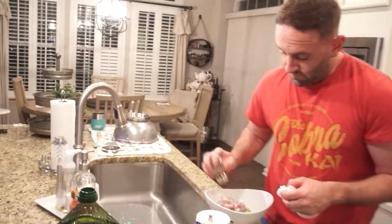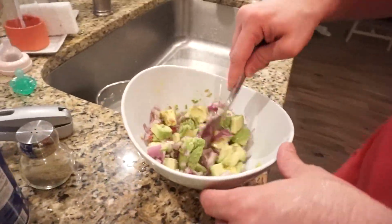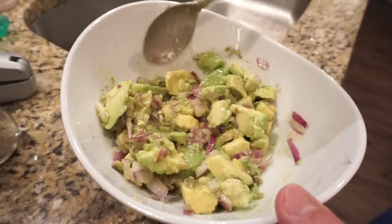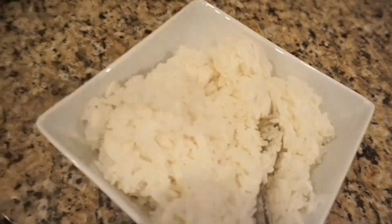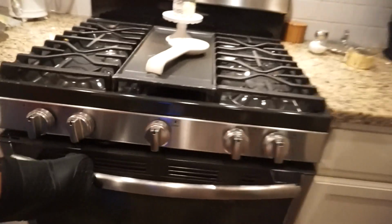Good chat. Look at this one making me dinner. Tell them how you make that special concoction. We've already gone over this. We've shared your other kind. This is the better kind. Avocado and red onion, olive oil, garlic. Crushed garlic. And garlic lime powder. He made rice and broccoli and salmon.